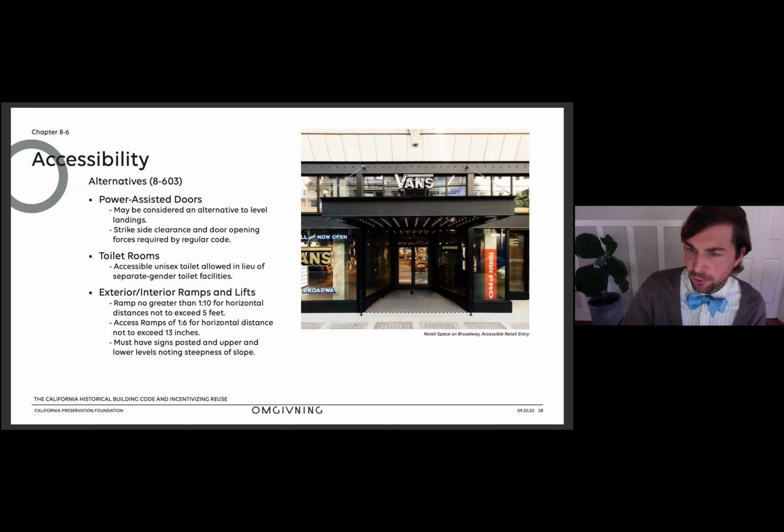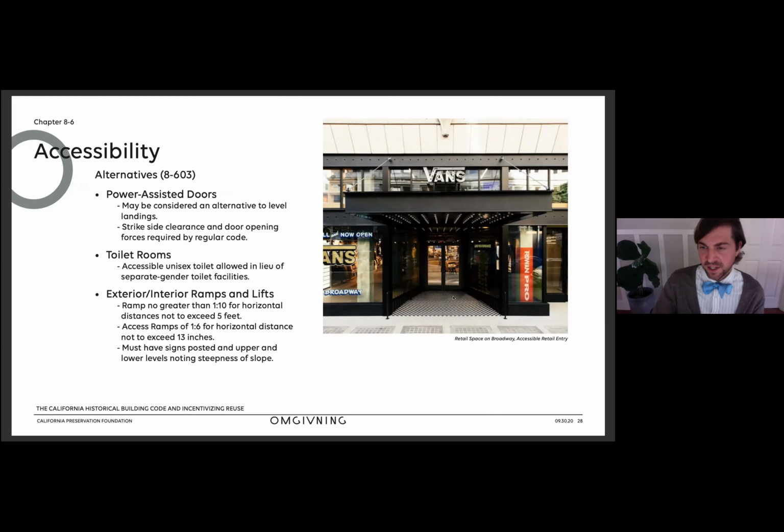So this image on the right is a retail space on Broadway. You can see that we were still able to provide the clear level landing, but because of the difference between the finished floor in the retail space and the public way out to the sidewalk, we needed to provide a ramp that was steeper than a 1 in 12 slope. So we were able to use the code to provide a 1 in 10 slope, but the building department had requested that we place handrails on both sides of the ramp.